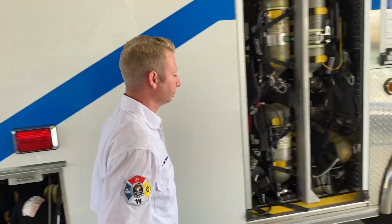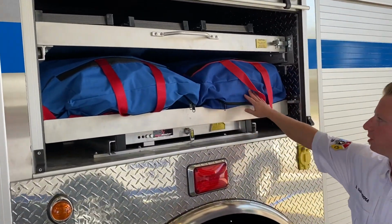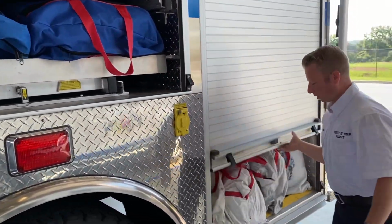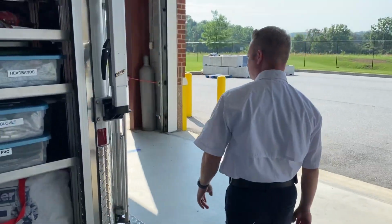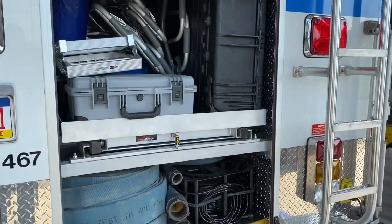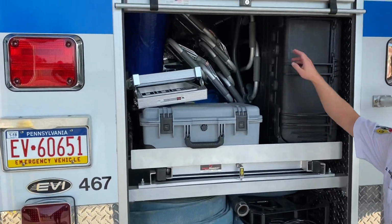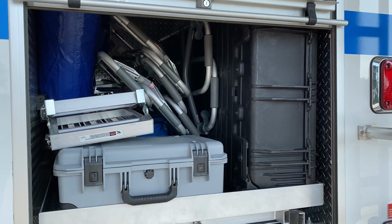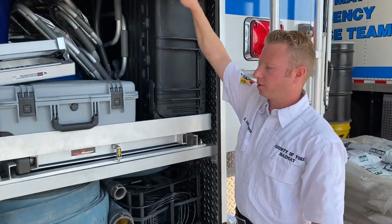On this part we've got some suits, some Level A suits, Level B suits, and some other items. In here we have some more suits and some gloves and boots and just personal protective equipment. Back here is just another compartment. We've got some other equipment in here, some hose, just an assortment of stuff that we carry. The walkers, everybody asks about the walkers. Right, I noticed those. For decon, when you're going through the decon line, you're stepping out of the pools into other pools, so people can use them to balance off of them. To decontamination. Correct.